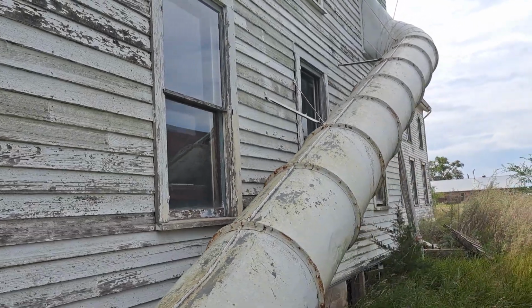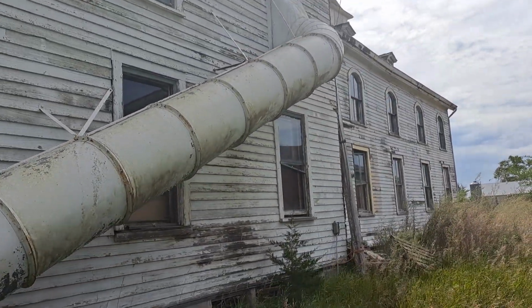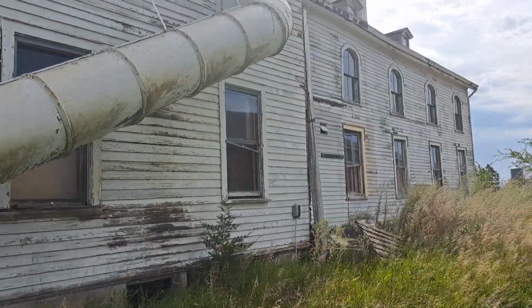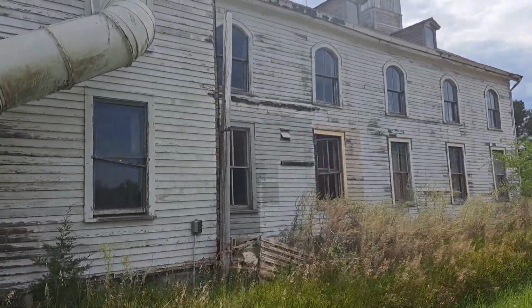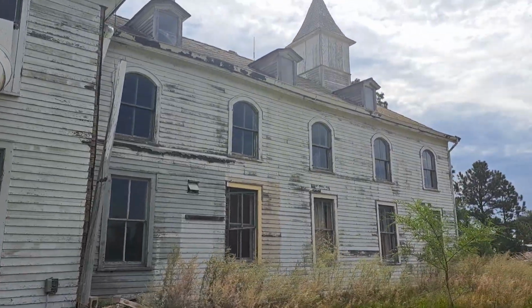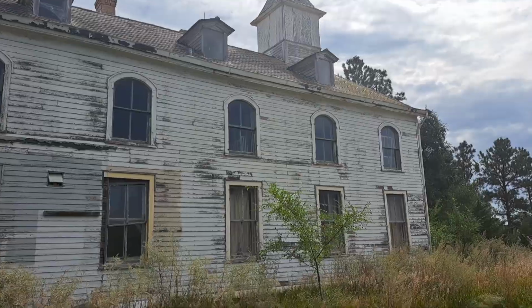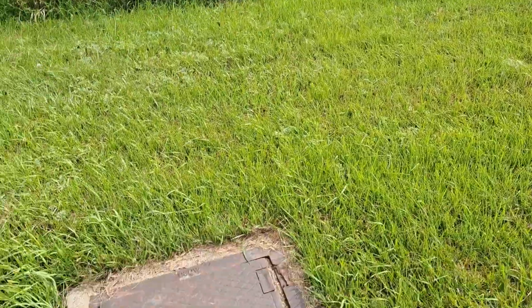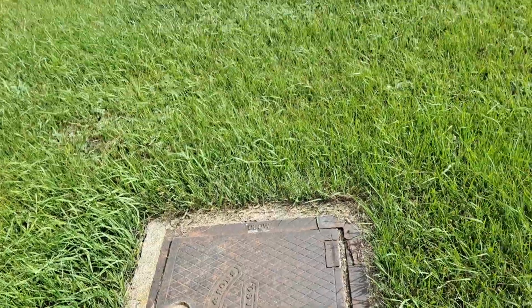Pretty wild. So if you're ever in the area, this is Zell, South Dakota. Just a little west of Redfield, which is a bigger town. Up in the north central part of the state. They even got an access door here from Chicago.